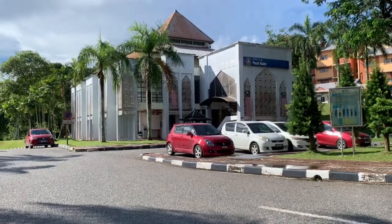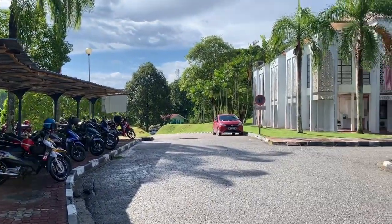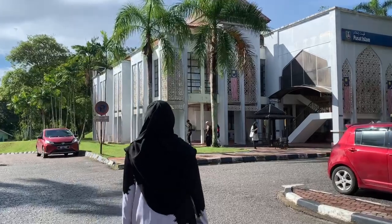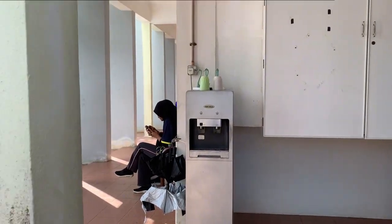The first place is Pusat Islam. Pusat Islam is a prayer center for all UiTM residents, especially Muslims. There are a few facilities here that can give us comfort.